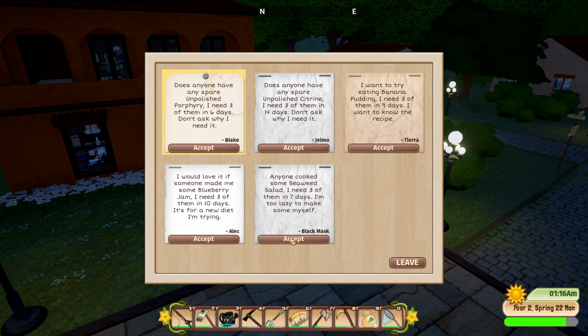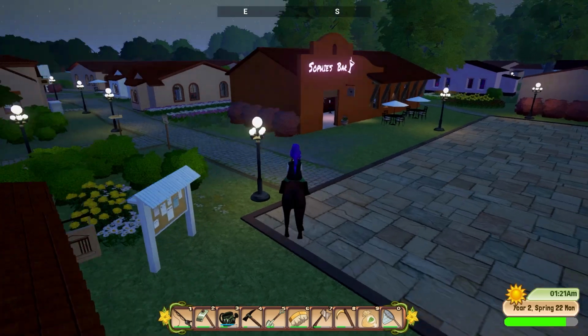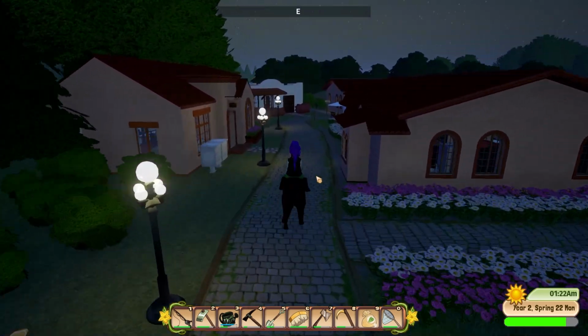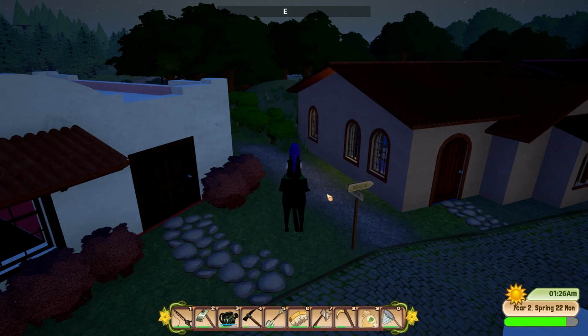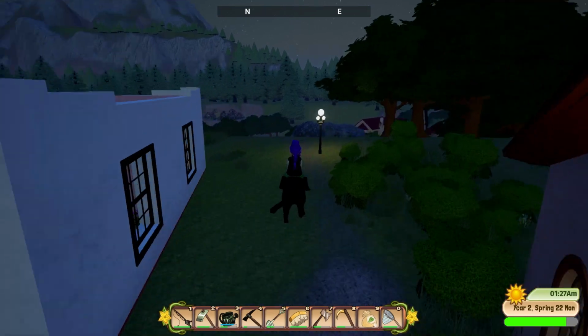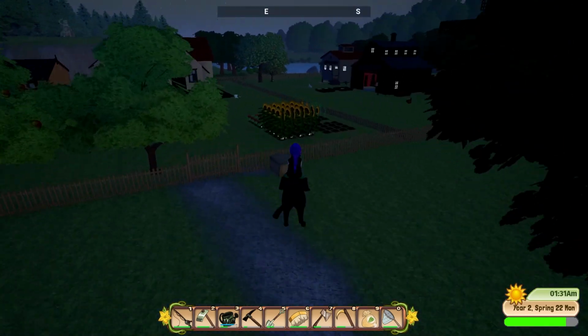I'm going to accept it. Blueberry jam I can absolutely do. For Alec. I don't know who Alec is. That's interesting. So tomorrow I do need to go and find Blake. So 3 days for Blake's rhubarb pie. So I really need to make that a priority. And I do need to make Sebastian's sandwich a priority as well.